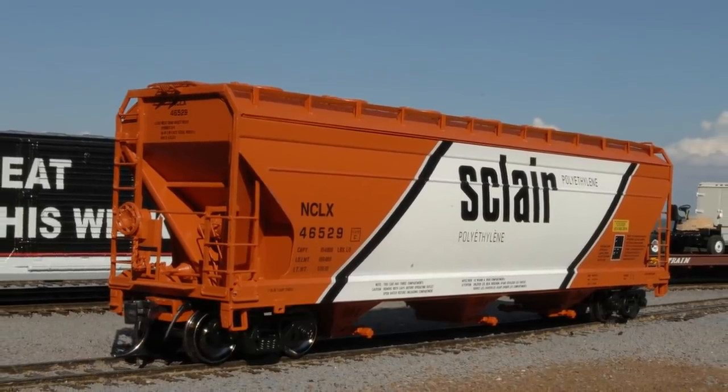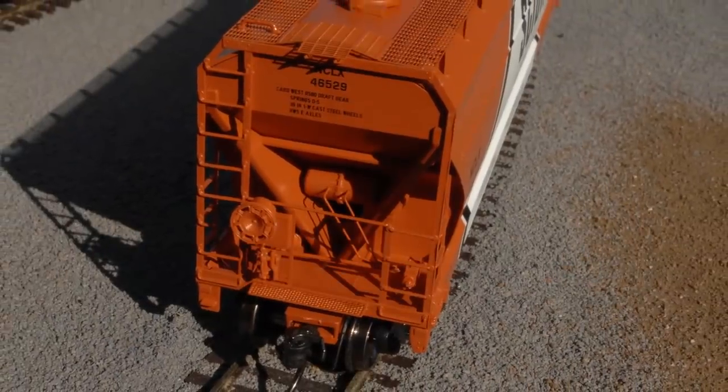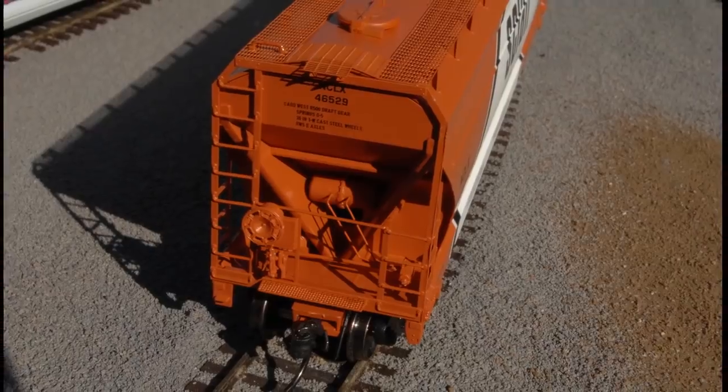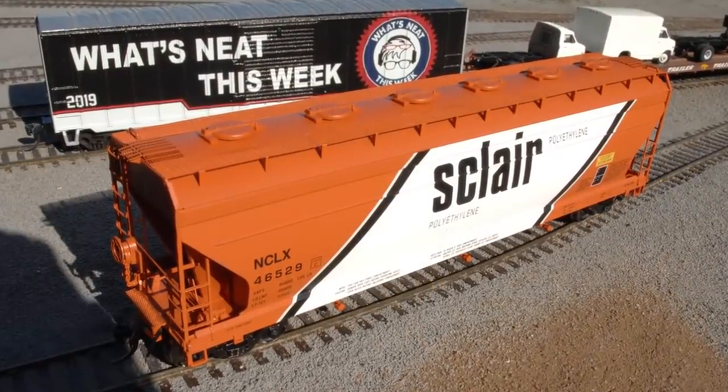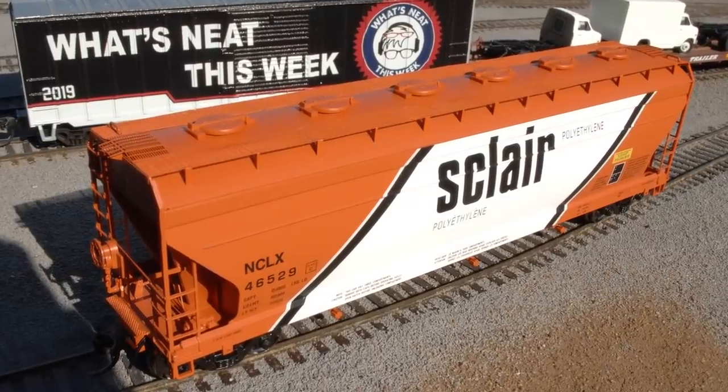I photographed it outside the other day just because the orange and the white I thought would look so good with the blue sky. The detail is so fine. Yes, so much detail. Check it all out, guys. The air rigging and everything at the end there is pretty amazing. So, Ken, way to go.